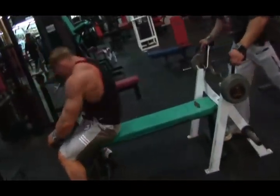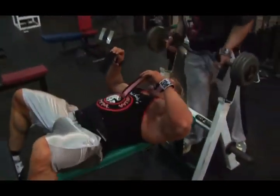This is now a superset. Two consecutive exercises for triceps.